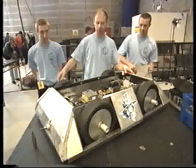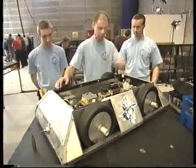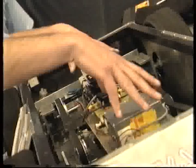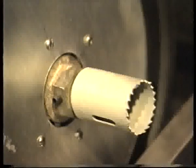This is our robot, Brmhur. Inside here we've got a home design electronic system designed by Paul. We've got the batteries and a pneumatic ram for the spike on the front. This is a 4-wheel drive system for the control. On the side here we have side cutters for damaging other robots.